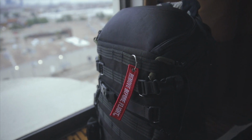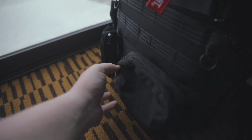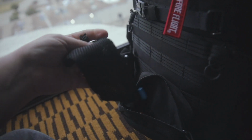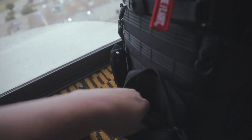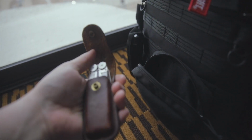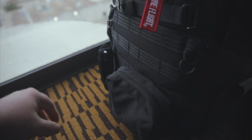So on the outside of this bag, I have a pouch here. I throw in a little carrying case for the battery charger. I've got a Leatherman multi-tool that my grandfather gave me. It's invaluable what these things can do. I highly recommend picking up a Leatherman. Used to carry a couple other things in there, but didn't really see a need to bring it with me on this trip.